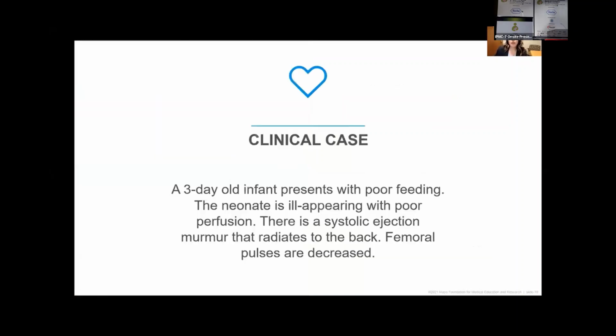Okay, so let's move on to our next clinical case. So now you have a 3-day-old infant who presents to you with poor feeding. The neonate is ill appearing with poor perfusion. You notice a systolic ejection murmur that radiates to the back, and femoral pulses are decreased.